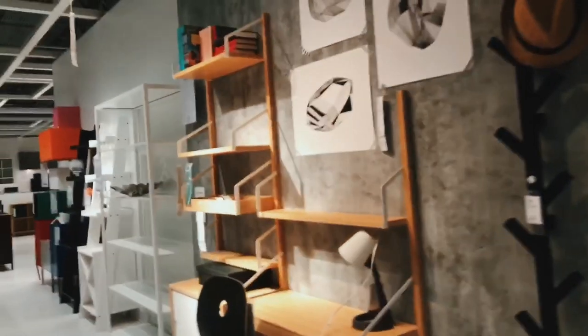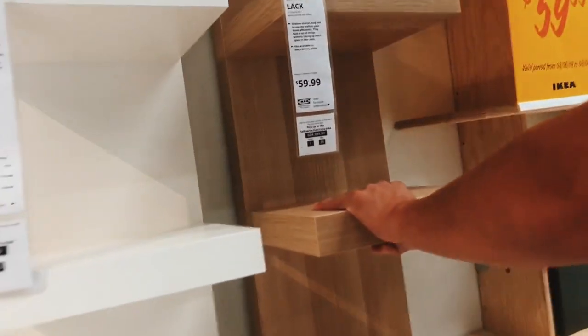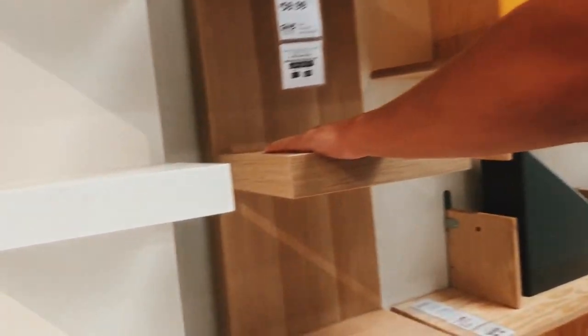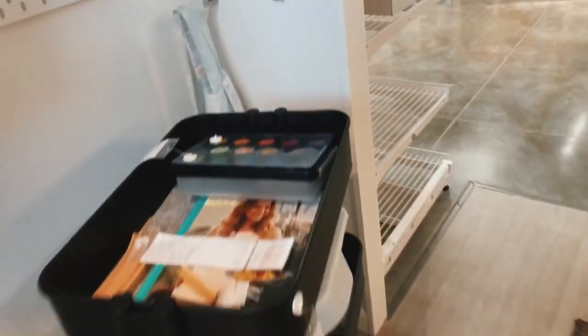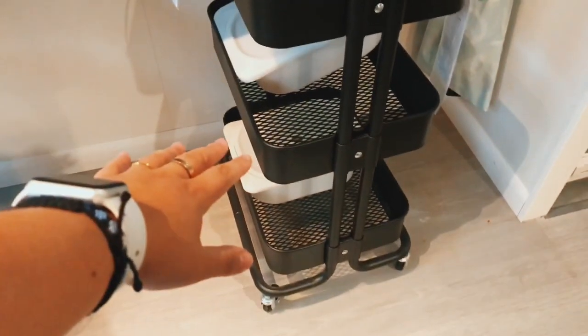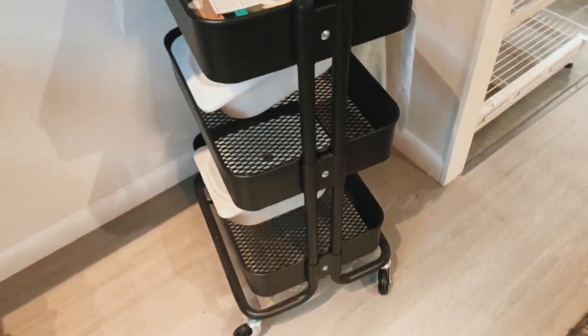Oh, I always wanted one of these little unit thingies to put in my room, maybe. I could put hats or shoes. Should I buy it? This cart, I think I'm gonna put it somewhere in my closet to just organize stuff, and yeah, I think I'm gonna get this, in the color black. So I'm gonna get this little cart right here, and then I have to pick it up.